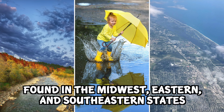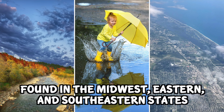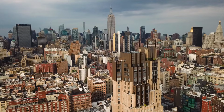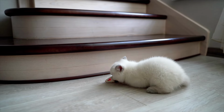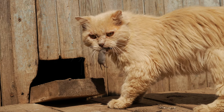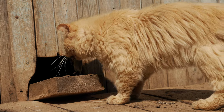Lepto is found in the Midwestern, Eastern, and Southeastern states with heavy rainfall and flooding, and in big cities with lots of rats. But a fun fact is, for some reason, cats rarely get this. So don't even worry about your kitty cats. It's just our dogs we have to worry about. I swear these cats get away with everything. They even eat the rats and they don't get it. Maybe they use one of their nine lives on it, who knows?